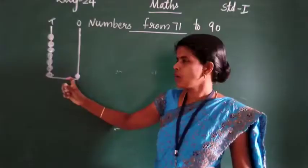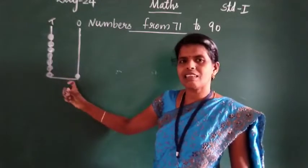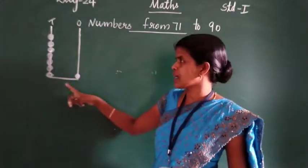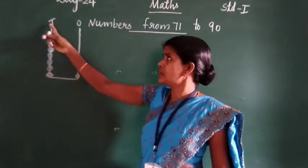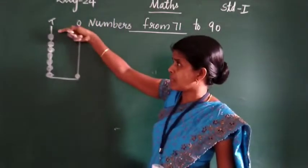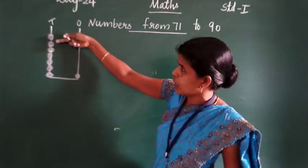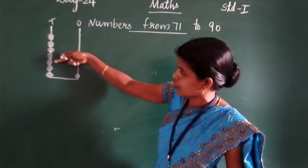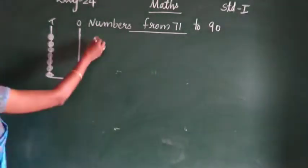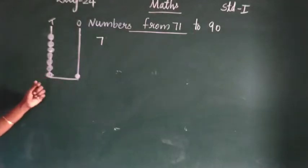Okay, students. Look at this abacus and write the number. Ee abacus sujipikina number edana? First number tens place il nokkam. Nammal padichu tens place ile beats count cheyidolu. Tens place ile ethra beats undu? 1 2 3 4 5 6 7 beats. Okay, tens place ile 7 beats undu.